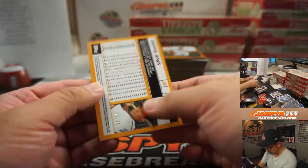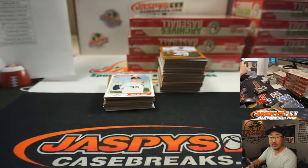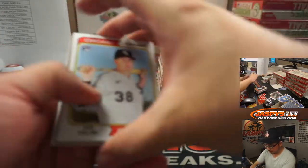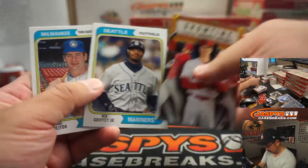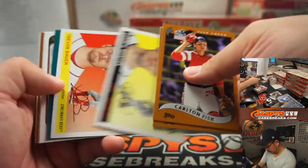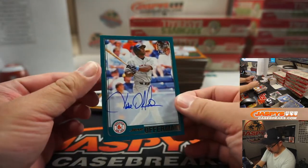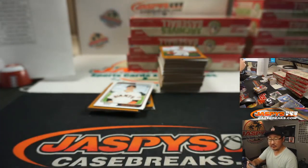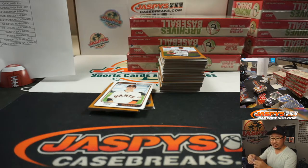And a Chipper Jones, 12 out of 75, looks nice. Braves, Chris Miller with the chip off the old block. And there's Jose Offerman, Boston Red Sox, that's gonna be for Jeff S. Trent Grisham hit his third homer of the night.